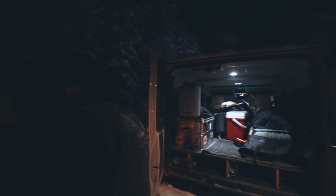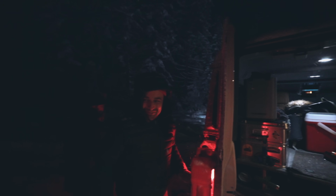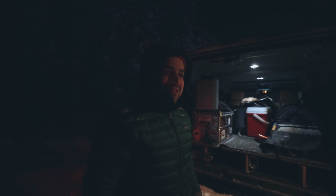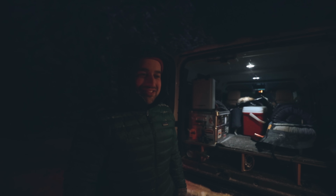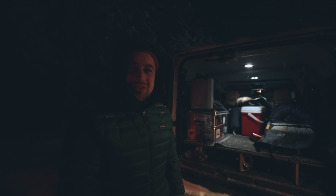There's about 2 feet of snow. This is probably one of the best snow camps ever. 16 degrees, snowing well. I mean, when we were in there, we probably got like 2 inches, and we're probably camped on 2 feet, so pretty epic.